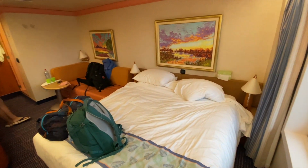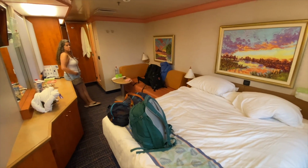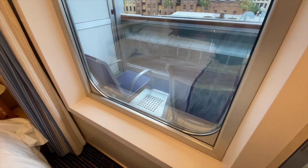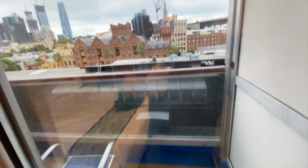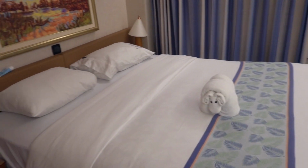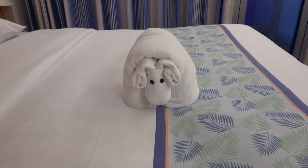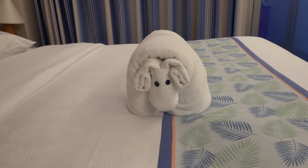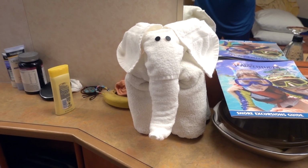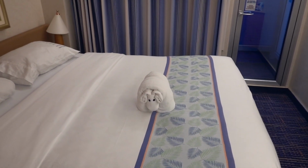All right, this is the room. Basically the standard balcony room. We're checking out, but forgot to film it, so there we go. Standard balcony. We came back to our room, and this is one thing they do after they've made your bed and cleaned up your room. They do these towel animals. That's a sheep. We kept the elephant. It was near and dear to our hearts, so yeah. Fun things they do on the ship for you.